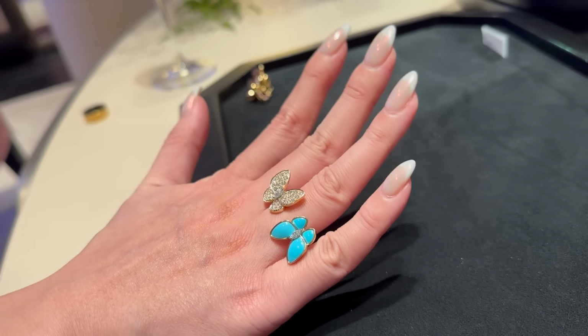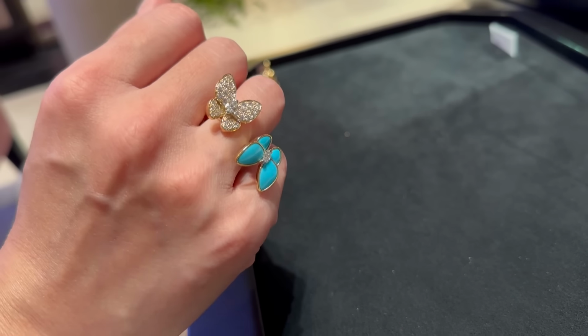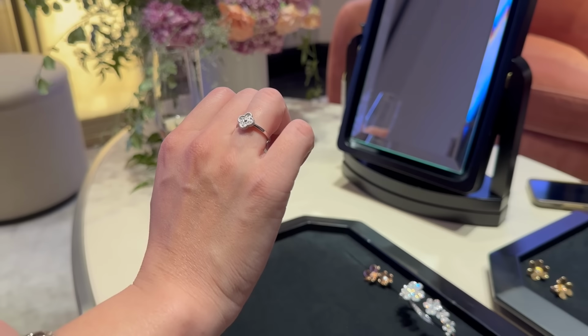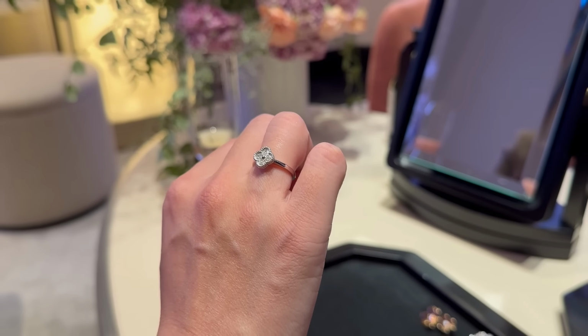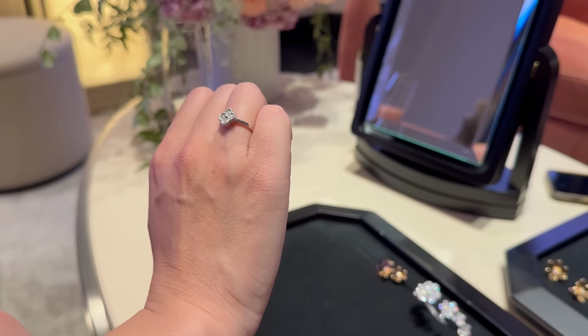It's quite cute. I think I would still prefer the earrings only because I'm more of an earring girl, but just to show you guys what it looks like on the hand. Okay, what's this one? I didn't even notice this, but did you know that the Sweet Alhambra comes in a little baby ring? It's quite cute. It's very cute.